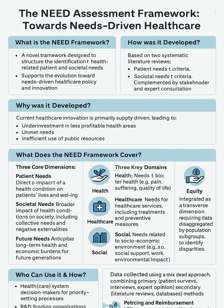And the whole point is to give some structure to identifying what patients in society actually need from healthcare, moving towards needs-driven policy and innovation. Needs driven, I like that. And it's not just some idea they cooked up. Apparently, it's based on two big literature reviews, lots of consultation with stakeholders, pretty rigorous stuff. And what I find fascinating is how comprehensive it is. It's not just looking at the individual patient in isolation.